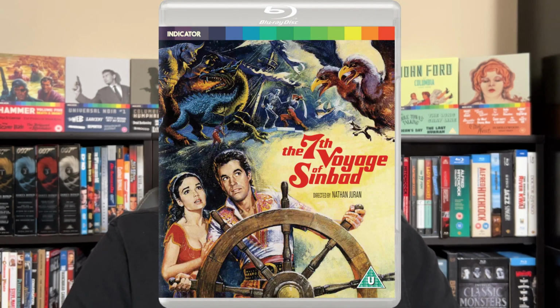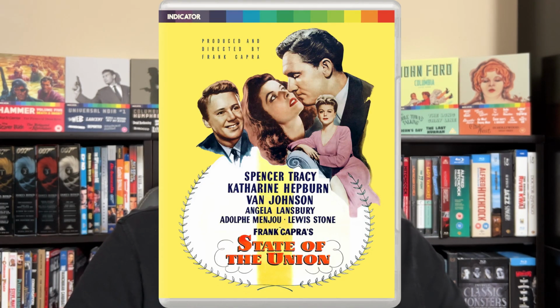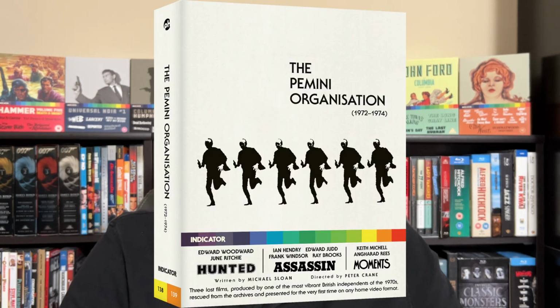We've also got the Ray Harryhausen standard editions, the standard editions of the Budd Boetticher Randolph Scott westerns with the great extras on those, the limited edition of the Frank Capra film State of the Union, which is the best release that film has ever seen. Again, their box set of the Pemini organization is here on extreme discount.